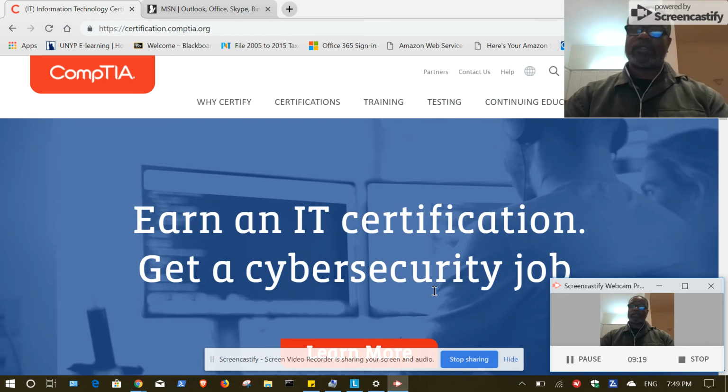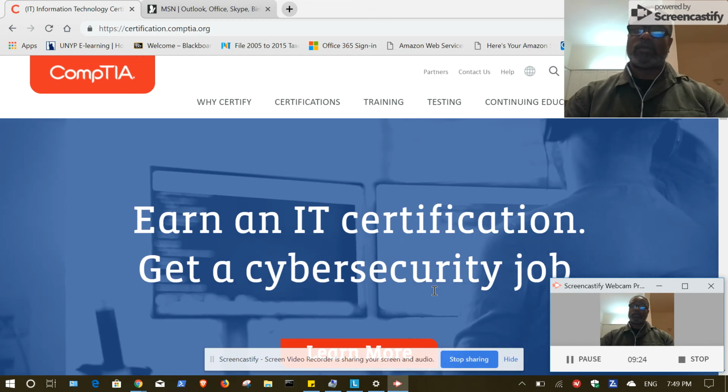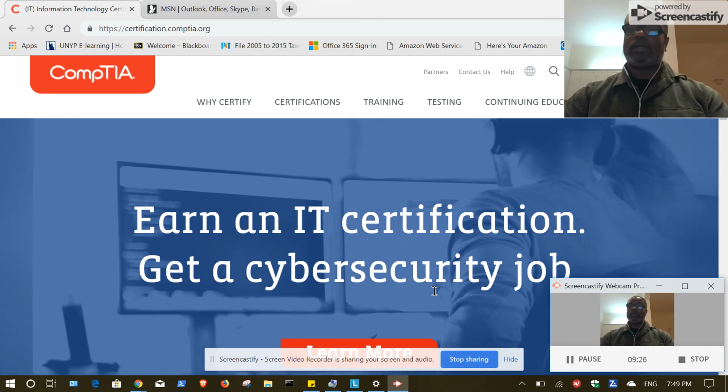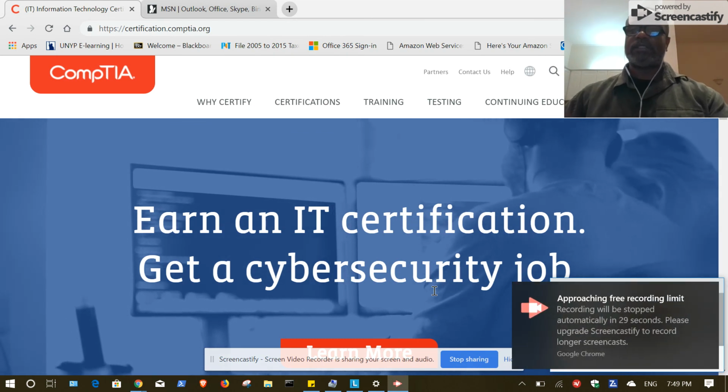So you have to understand cybersecurity. You have to understand network security, networks, computers, operating systems. So now is the time. Now is the time, people.